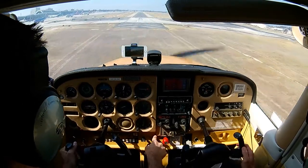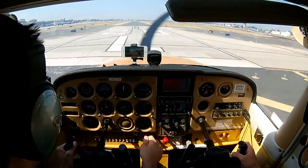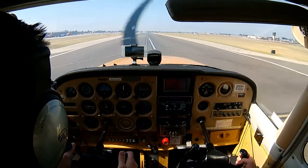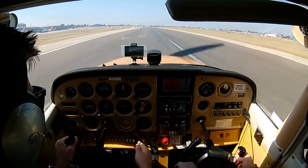Slowly walk it out. There we go. John Wayne Tower, Cessna 182 November, holding short runway 20 left, ready for takeoff. And now just hold it with right aileron. November, John Wayne Tower, roger, goodbye. Alright, there we go.